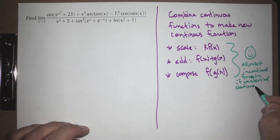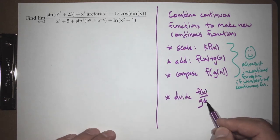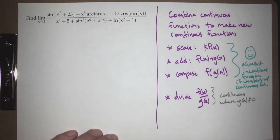Now, there's one more thing we might want to do, and the last thing is to divide. Division has a little bit of a catch. We're continuous where g of x is non-zero. What happens if g of x is zero? There are two options. If g of x is zero and f of x is non-zero at a point, then you're done. Just hopeless. It's blowing up. But if the top is zero and the bottom is zero, then more work. Exactly.